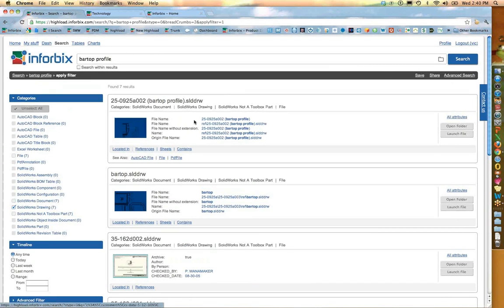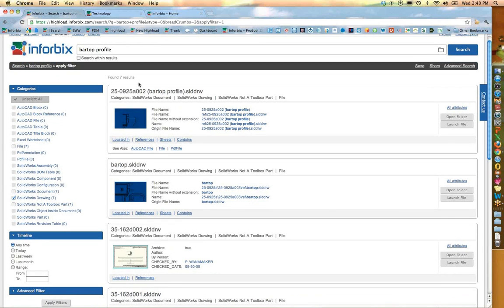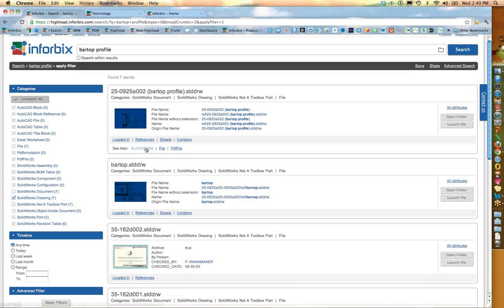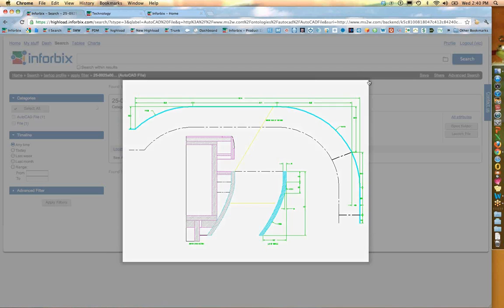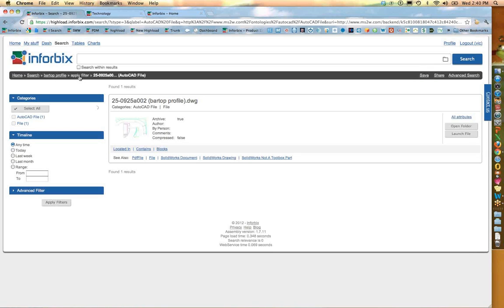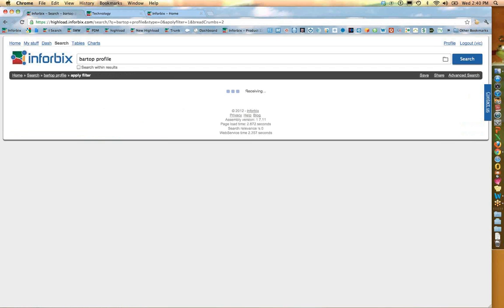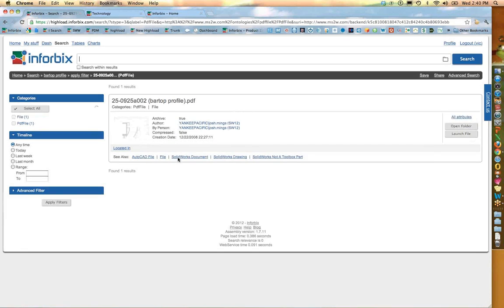Look at this here. I wanted to show you this because there are 7 results that have to do with this out of the thousands of drawings. Again, these are everywhere. But I can take a view, and you see that I have an AutoCAD file here that we found. Let me go back. And there's a PDF file, right?